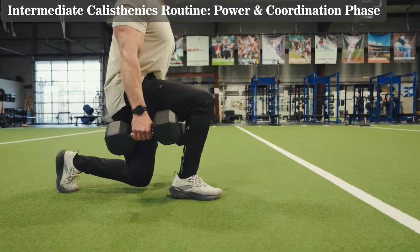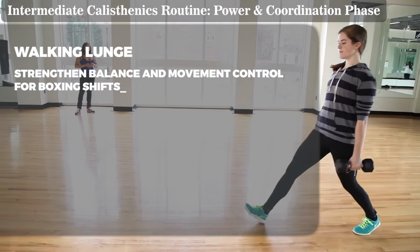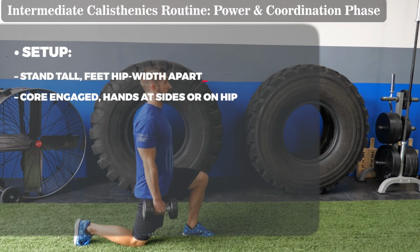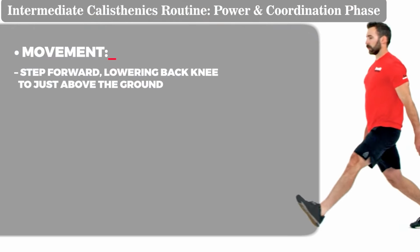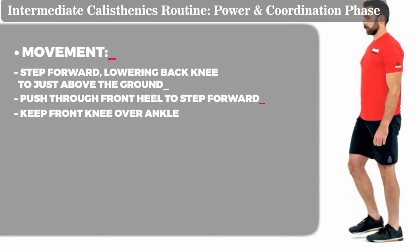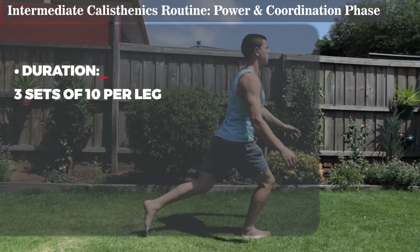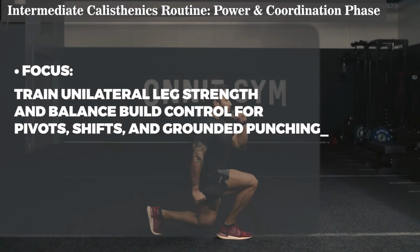For the lower body, use walking lunges to improve balance and unilateral strength. Lunges mimic the forward and backward shifts in boxing, reinforcing control during movement and helping you stay grounded while punching. Perform 3 sets of 10 reps per leg, keeping your steps smooth and your upper body tall.